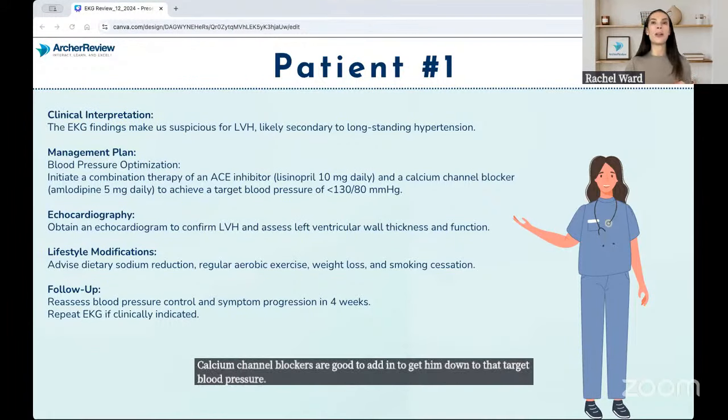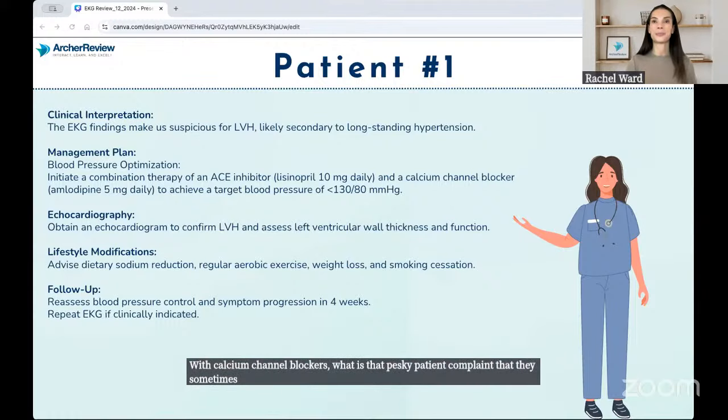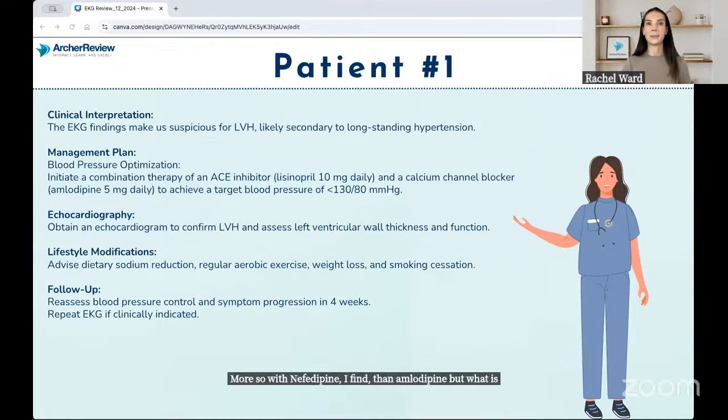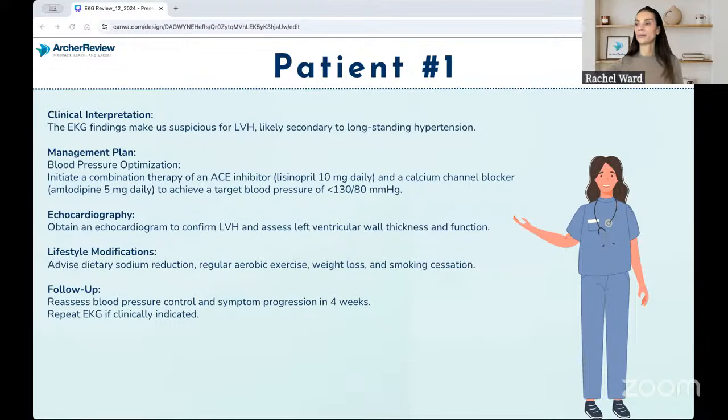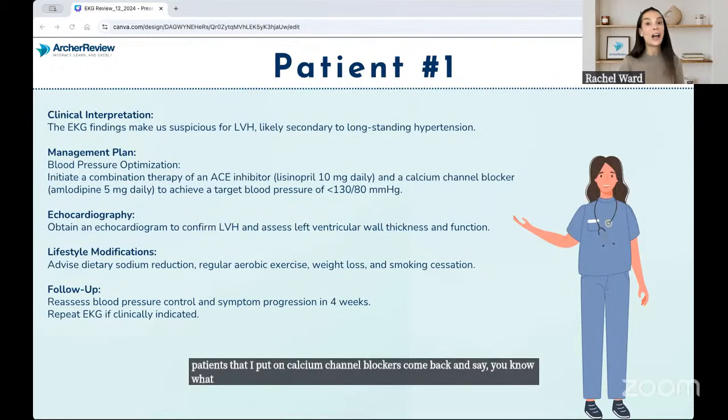With calcium channel blockers, what is that pesky patient complaint that they sometimes have? More so with nifedipine, I find, than amlodipine, but what is that pesky complaint? Yeah, lower extremity edema, swelling, sometimes some headache, but yeah, a lot of my patients that I put on calcium channel blockers come back and say, you know what, Rachel, my ankles are not fitting in my shoes anymore. So we have to come up with another plan.